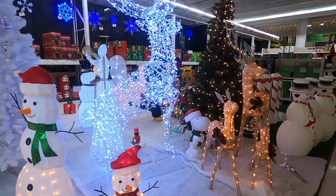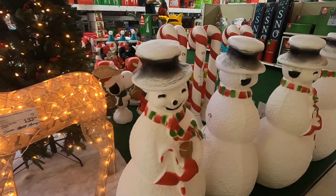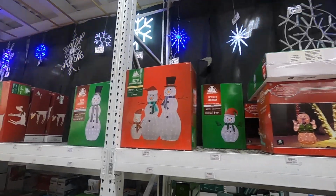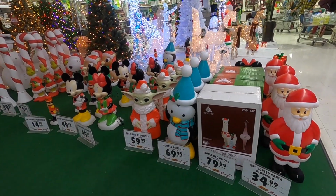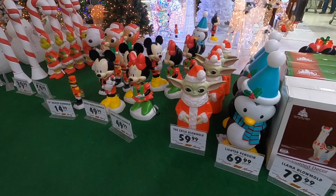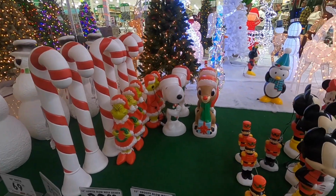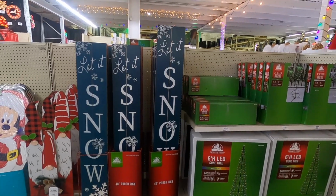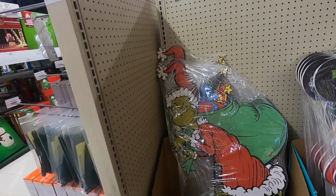Snowmen, deer, Snoopy. We've got flashing snowflakes. Snowmen. We got good old-fashioned lighted Santa blow mold, plastic Santas, Yoda, Penguin, Mickey and Minnie, Snoopy, Rudolph, the Grinch, wood signs, ooh, wood Grinch, standee.